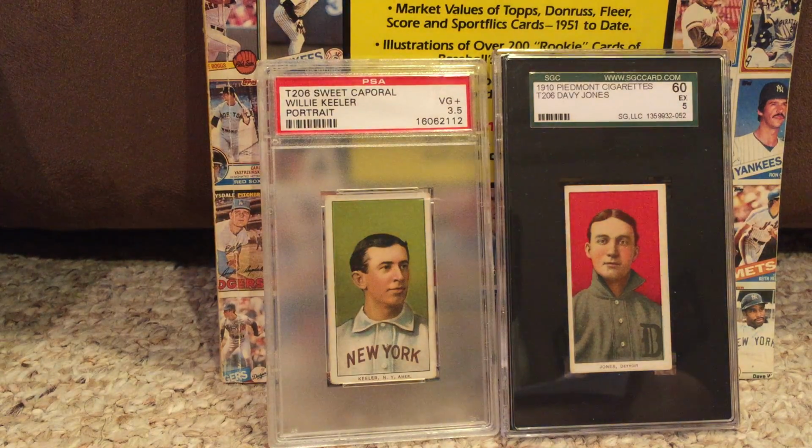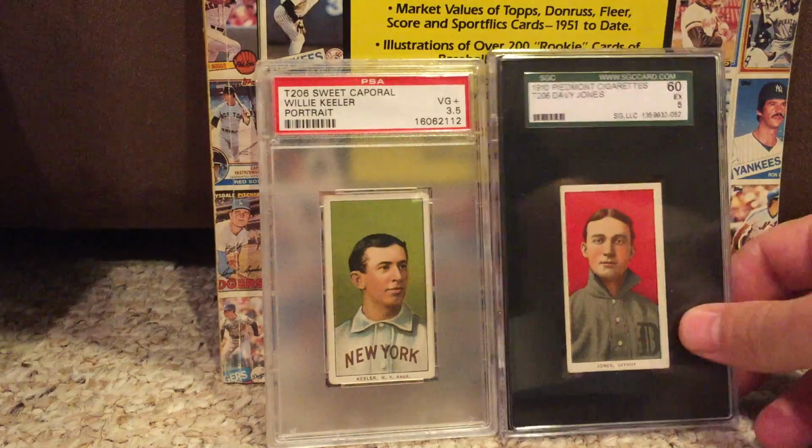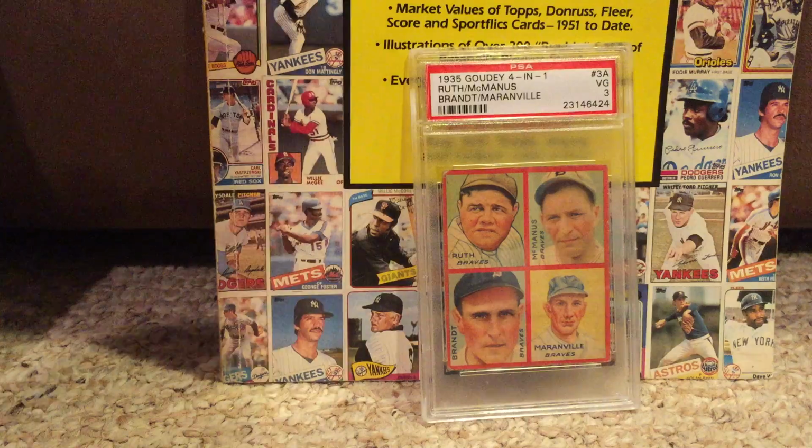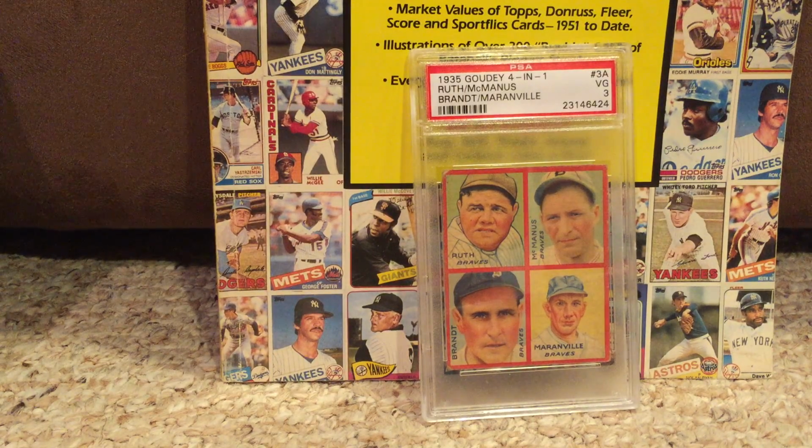So after the end of World War I in 1918, baseball card production sort of lulled until the 1933 Gowdy set. So I'll pull that up. This is a 1935 Gowdy 4-in-1 set with Babe Ruth on it. I don't have any cards from the 33 Gowdy set. But the Gowdy cards sort of would distinguish them. Number one was that they were the first cards that included a stick of gum in the pack.